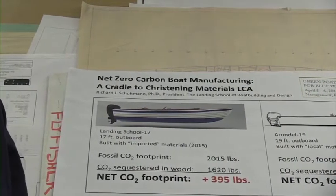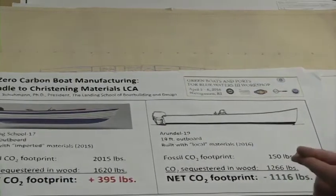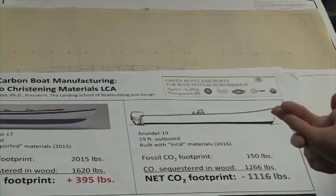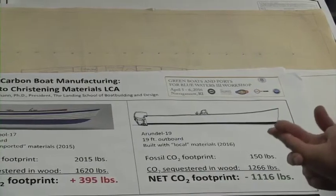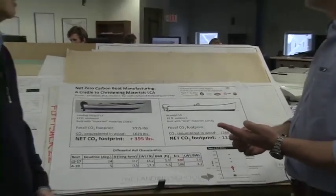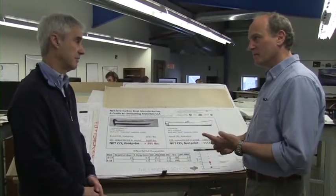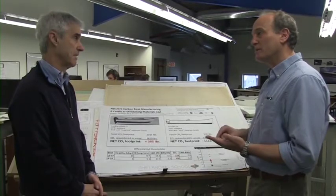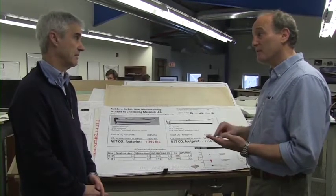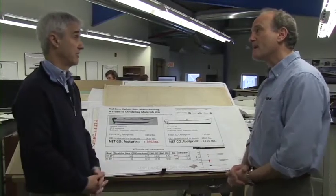Secondly, that the second design had utility equal to or greater than the first one. And third, that the aesthetics of the second boat were equal to or greater than the first one. But also what we said was, instead of sourcing 100% of our construction materials from overseas, let's source 100% of our construction materials from New England and from the United States. And you were interested in a low carbon footprint too, right?